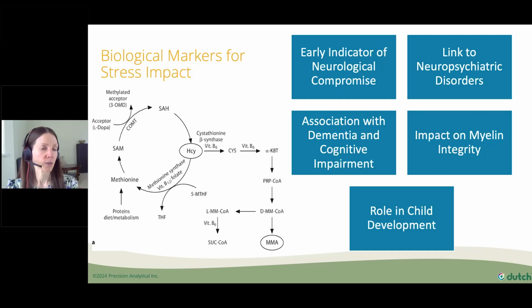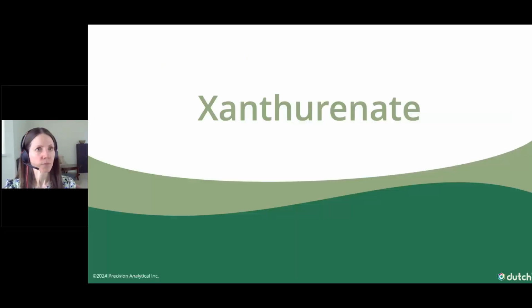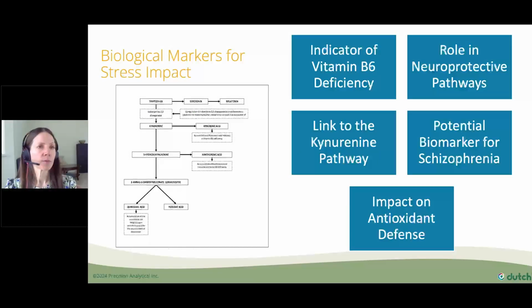B12 is critical for myelin sheath formation, which is a covering around the nerve. And there's a role in child development around brain health and function. Early detection and treatment of high MMA levels in children can prevent potential developmental delays and cognitive impairment in kids. Next slide is xanthurenate, the one that we often pair with kynurenate at the top of page 6. Next slide.